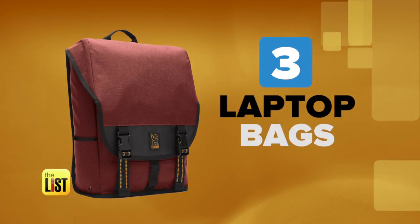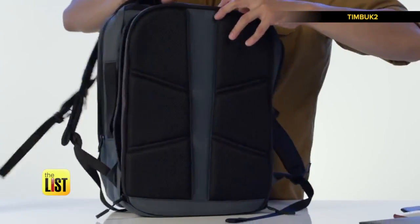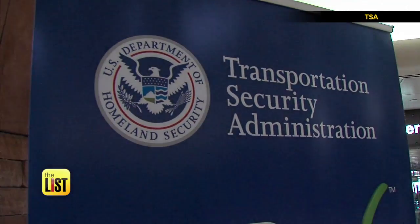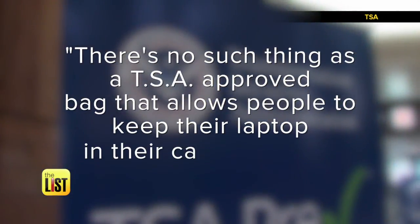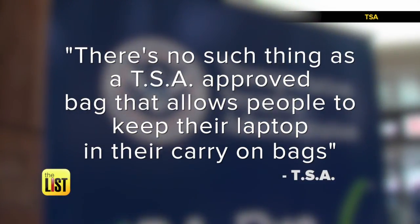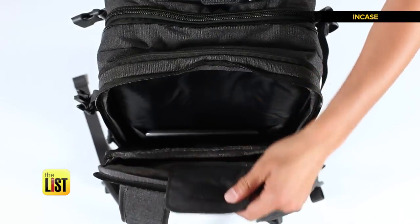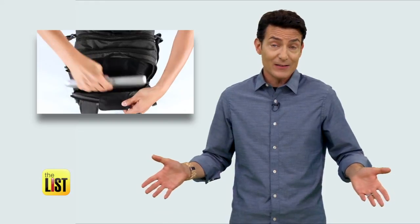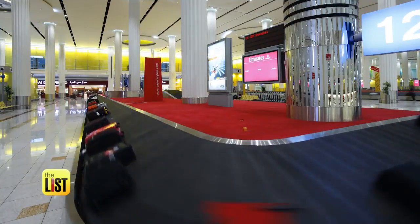Finally, you'll see laptop bags, briefcases, and backpacks labeled travel friendly. And our TSA friendly flip out, good for a 15-inch laptop. But according to the email from the TSA, quote, there's no such thing as a TSA approved bag that allows people to keep their laptops in their carry-on bags. So you may want to think twice before paying a premium for a TSA approved laptop bag. Apparently it doesn't exist. So wear clean socks and empty those pockets into the bins. Clearing up checkpoint friendly, what's the deal.